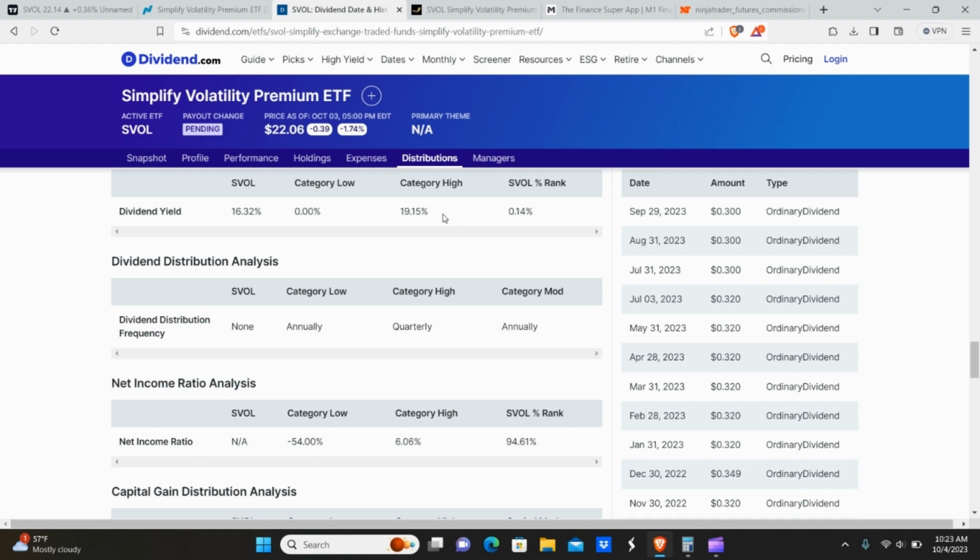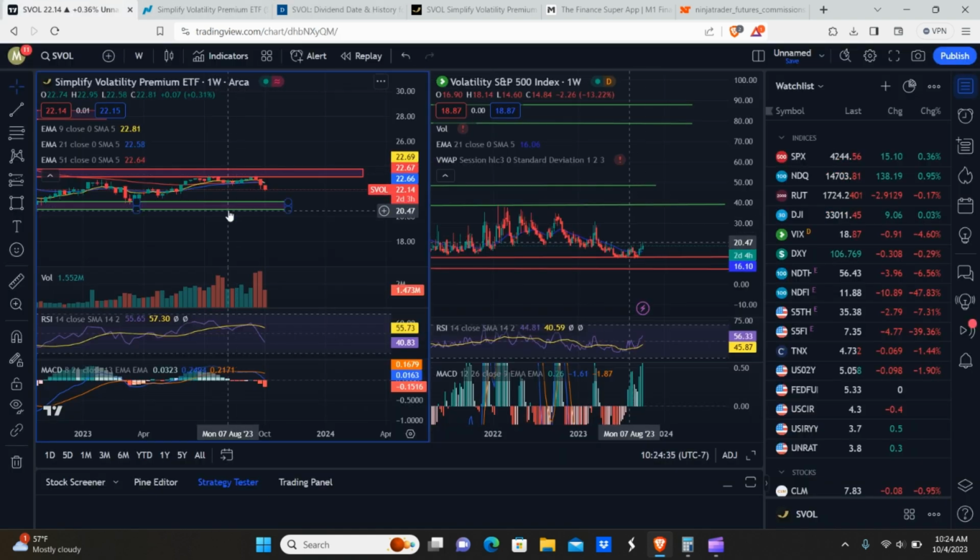It's a 16 to 19% yield somewhere in there. So in terms of the dividend payout, it's pretty good. You're getting a high yield for a stable ETF.